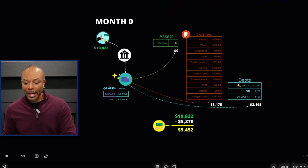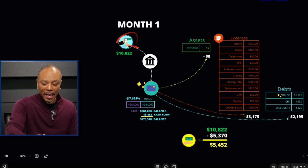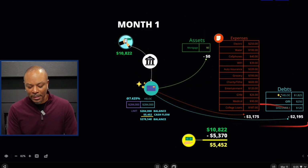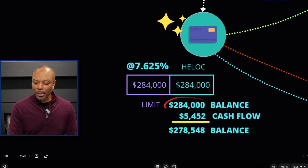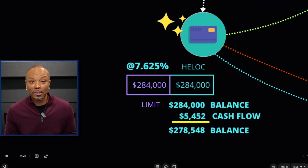And so in that case, now it's all about doing the strategy. And what's the strategy? Income came in, jumped into my checking, it was swept into my line of credit, I paid my bills, and then at the end of month one, that $284,000 balance dropped by the cash flow that I have, leaving an ending balance in month one of $278,548. So the process is working.